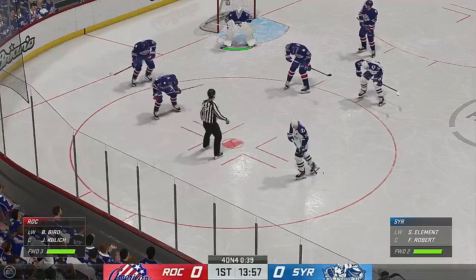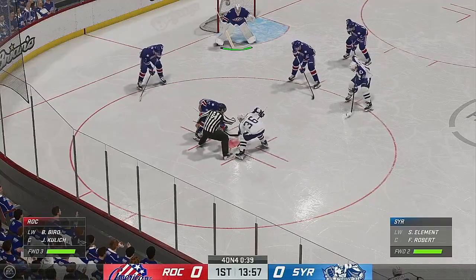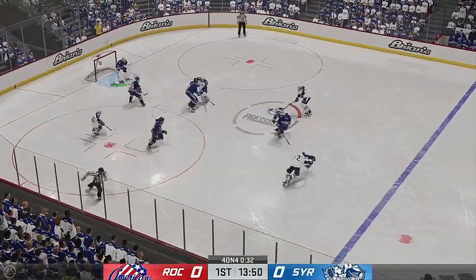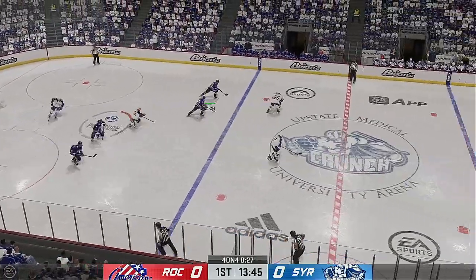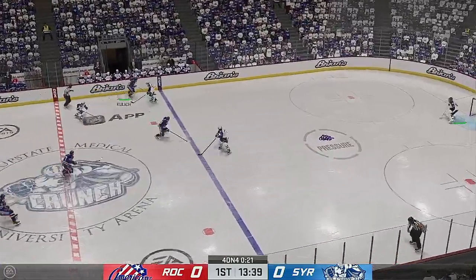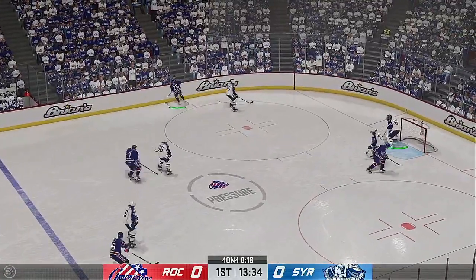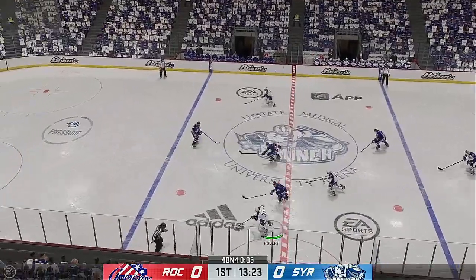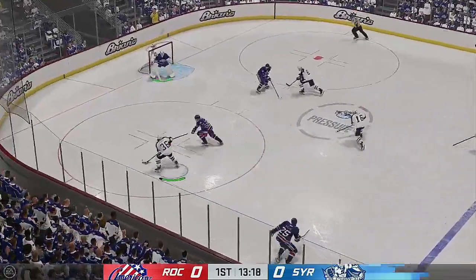Still lots of time left here in this frame. Still no score in this one. Roberts won the draw, and they're on the attack. The Americans have it now. Rochester's in on the offensive attack now. Sends it across. And a nice takeaway in the defensive end by Robert.